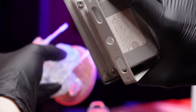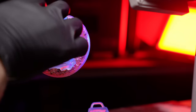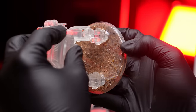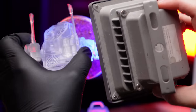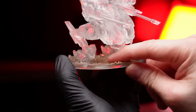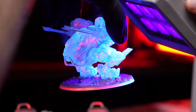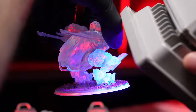Let me just take our UV light like this. And hang on. Oh no. Fuck. Abort. Cure. Yeah, so that's now fully locked in. But I did screw up the edge a little bit. This one I'm not going to tip for the camera, so this should work well. Oh, that looks cool, doesn't it?